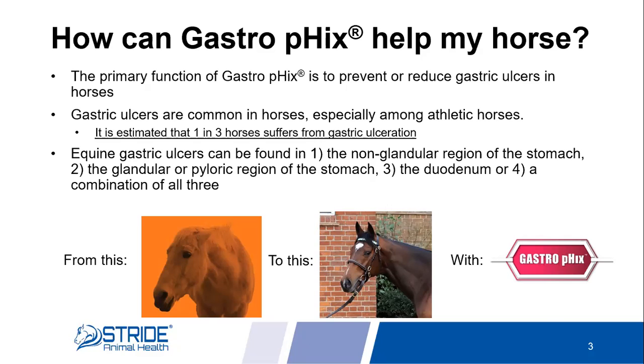And in fact, that's why I've got the pictures on here about going from this. You can tell the horse in the orange shade has his head down, his ears back. You can just look at his eyes and his lips, and he's just not having a very good hair day. And that is not uncommon at all for horses that have severe ulcers.